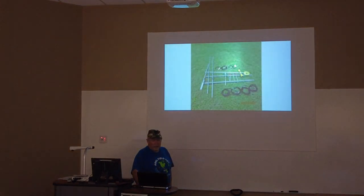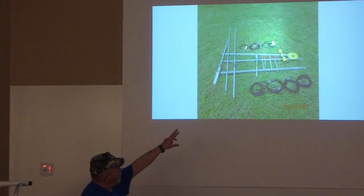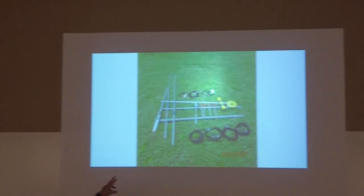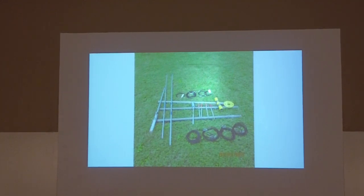So here's a 15 meter kit. Those are four, right at 4 foot masts, fiberglass masts. They're military surplus. You'll still find them at hamfests, but 5-10 years ago, man, everybody had those things. They were going for $1 a piece, $2 a piece. Now they're not going to go for that low.